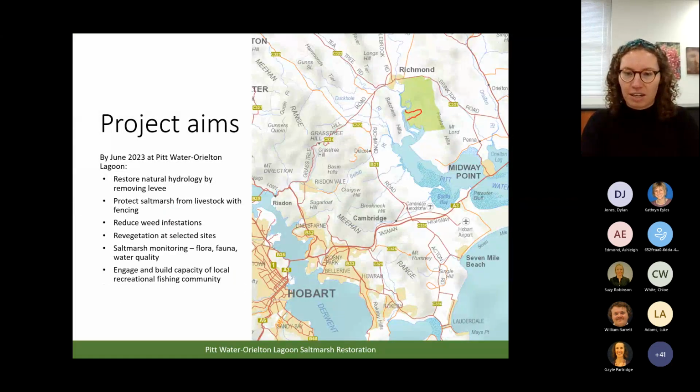So we are looking just outside of Hobart, half an hour outside of Hobart, near Richmond. There's a 1,065 hectare merino farm with the beginnings of a vineyard. And we're looking at the 65 hectare area here in red, adjacent to the Pittwater Orielton Lagoon Ramsar site. Just off there is the connection to the ocean. And we're going to be restoring the natural hydrology of the site by removing a levee that was installed between like the 1940s and 60s in sections.